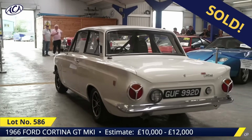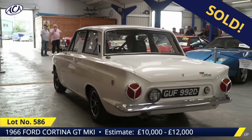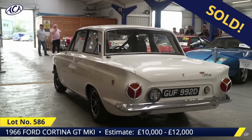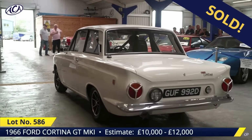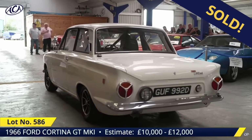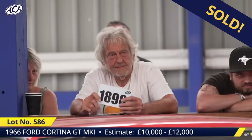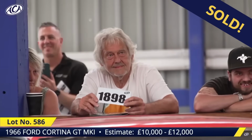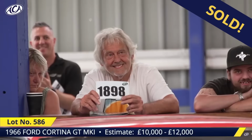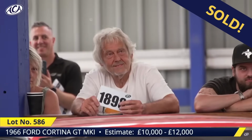19,100, 19,200, 19,300, 19,400. No? At 19,400 pound, I'm bid there now, then at 19,400. No, 19,500. 19,600. How can you value this to the nearest hundred? At 19,600, 19,700, 19,800, 19,900, 20,000.